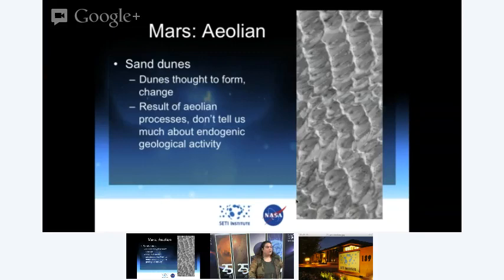So let me segue from there into some of my work on active geologic processes on Mars. The sort of things that I study, some of those features were visible in those images we just went through. If we look at what kinds of things are going on on Mars today, well, we know that there's a lot of aeolian processes, that means generated by the wind. One of the biggest are sand dunes. We saw that dark dune field on Mars.